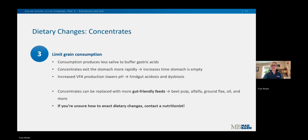All right, number 3 is sort of a big one here because there are a lot of different moving pieces to this bullet point. Number 3 is to limit grain consumption. And there are several reasons why concentrates in the diet can increase the risk of ulcers.